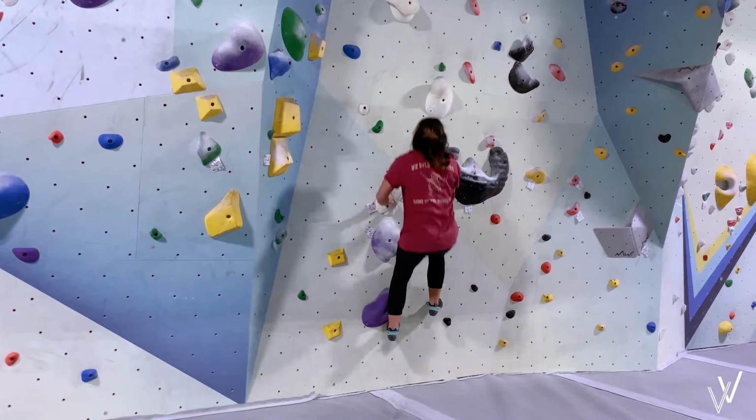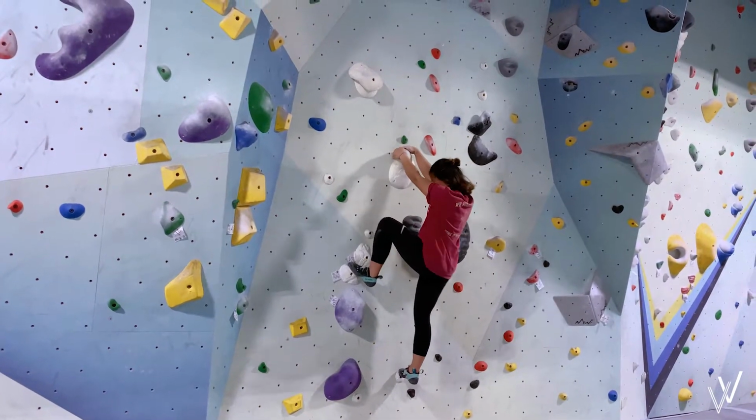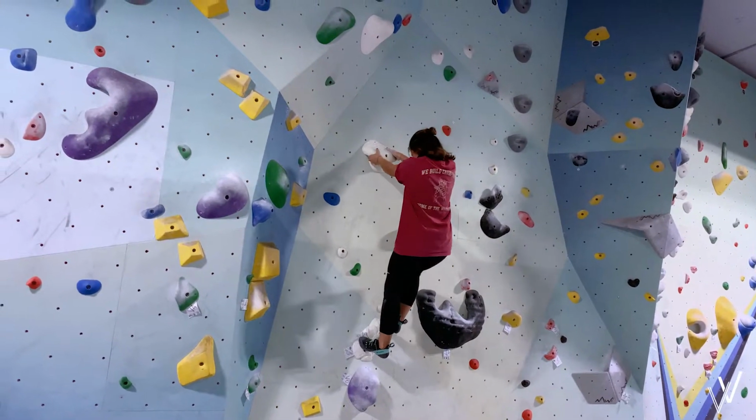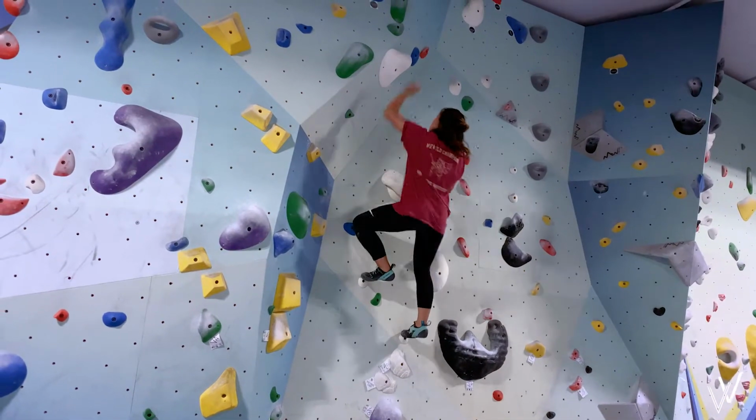Take a look at how Bella really does a great job at mixing dynamic and static climbing. Some of her movements are very powerful with a lot of speed and momentum, and others are really methodical in the way that she places her hands and feet as she finishes this problem.